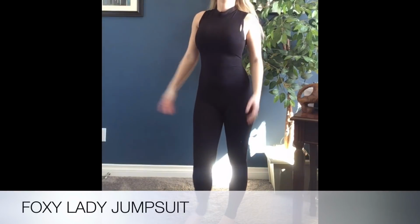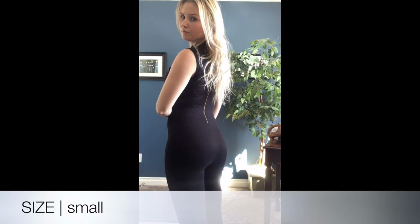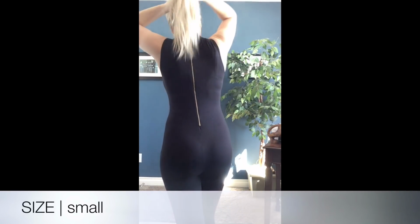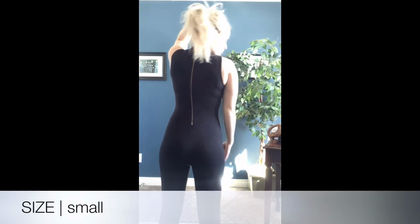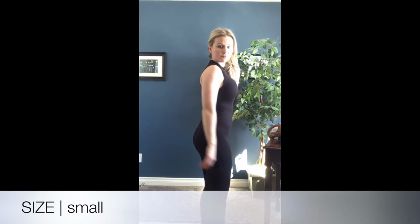The Foxy Lady Jumpsuit. I feel like it is very nice because it goes up so high, but because it is a jumpsuit and it's very tight fitting, I really enjoy it. I love the zipper on the back, and I don't find that this jumpsuit is see-through, which is really nice.